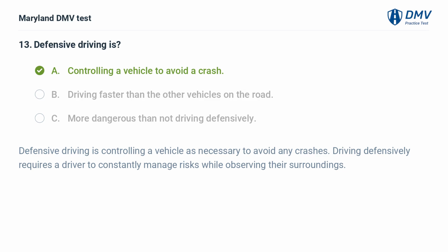Defensive driving is controlling a vehicle as necessary to avoid any crashes. Driving defensively requires a driver to constantly manage risks while observing their surroundings.